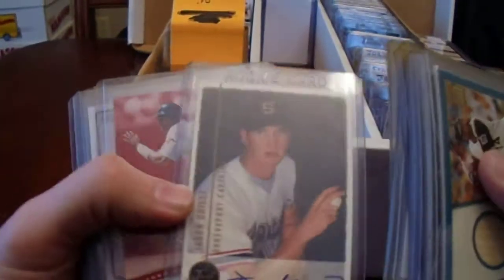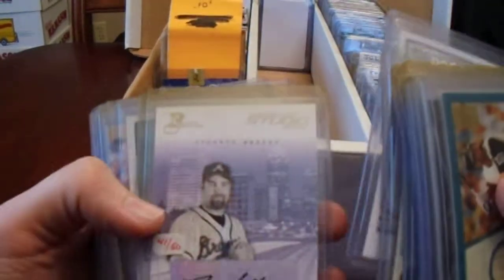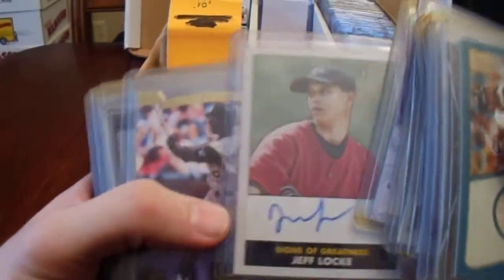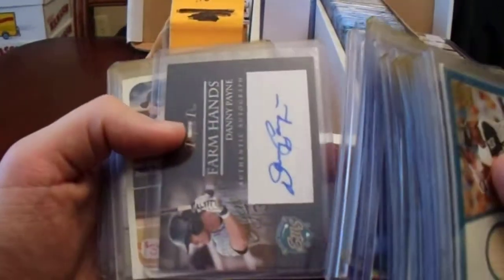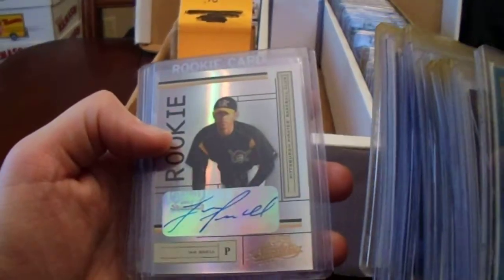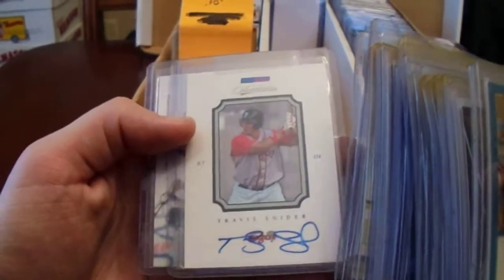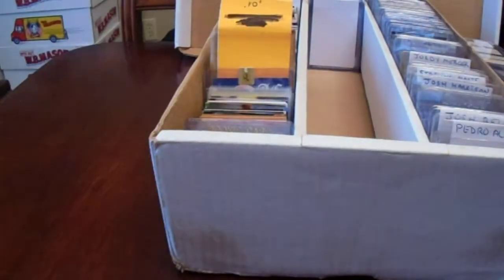Rajai Davis. Jason Grilli, that's cool. That's a cool one. Jose Guillen, that's cool. Cole Irvin, Danny Culp. Jeff Locke, I like Jeff Locke. Can't help it. Nyjer Morgan. Daniel Moskos, however you say his name. Danny Payne. Yeah, Luis Rivas. Ian Snells. Travis Snider again. And Eric Weiss. Alright, then there were some autos of people who are still playing.